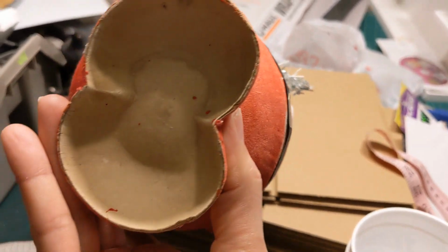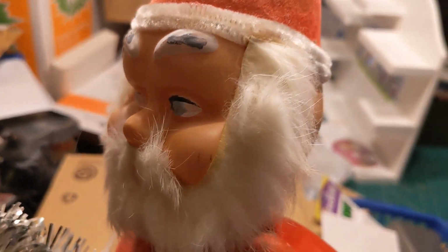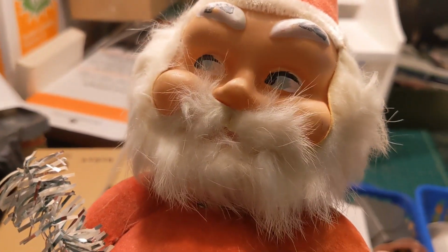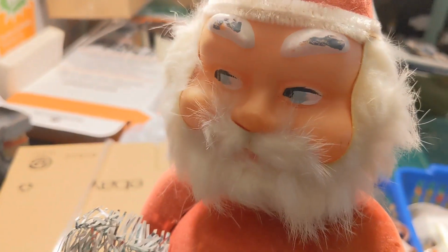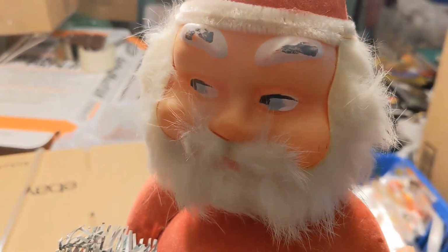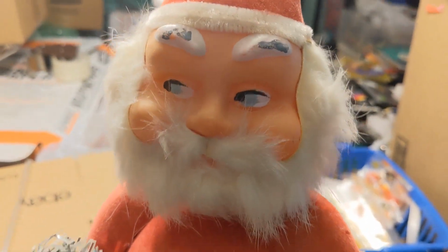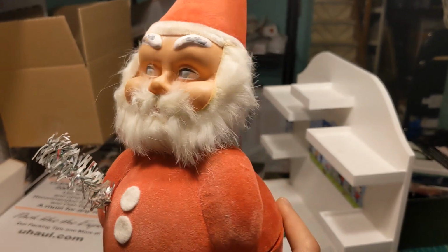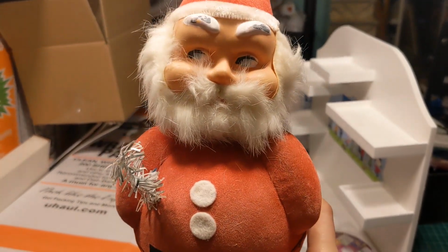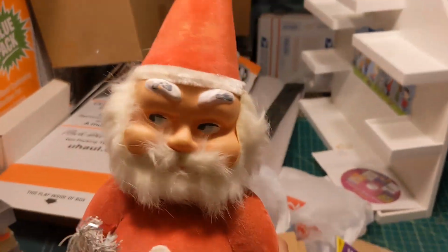I'm going to have to pack him up really good because he's made out of like a cardboard, lightweight material with a plastic face, and then his beard is actually made out of rabbit fur. So I apologize to any of our vegan friends out there. This is vintage, so it was made way before our time, and I can't rescue the rabbit now, but that's okay. It's vintage. And he went for $36 plus shipping. I'm glad he's getting a new home.